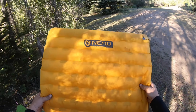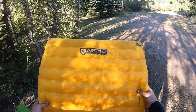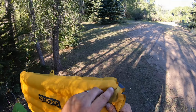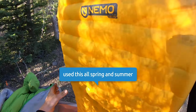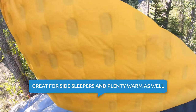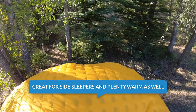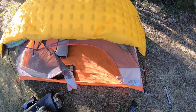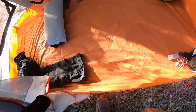For our sleeping pad, this trip we're using the Nemo Tensor. And this has served me well so far. Just want to make sure you don't inflate it too much if you like a soft bed.